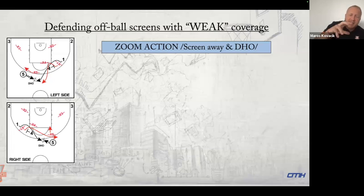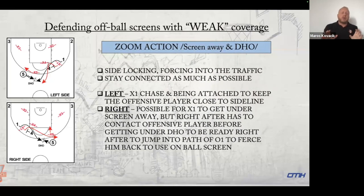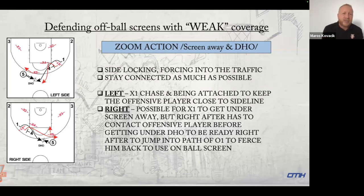But okay, if you take a look and really detail this action, if we talk about the zoom, this is like a screen away with a dribble handoff. So we just try to follow our basic rules about the screen away defense and dribble handoff defense. If we talk about the left side, we prefer pushing towards our basket into the traffic and trail. And if it was from the left side, again, we chase the handoff to keep the ball on the left, to keep them attacking us with the left hand.